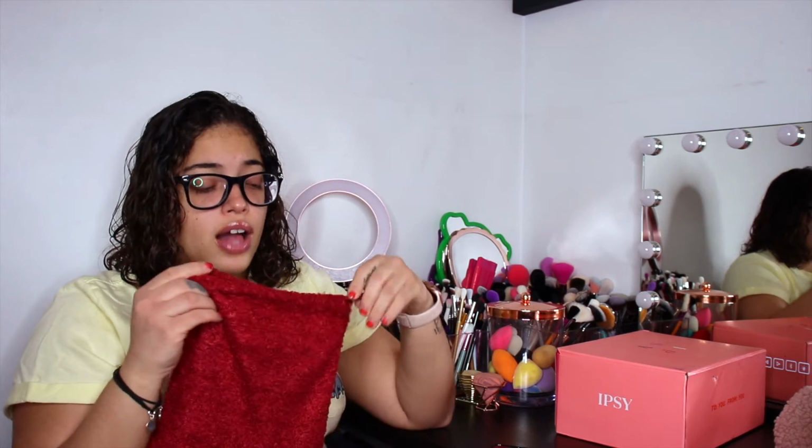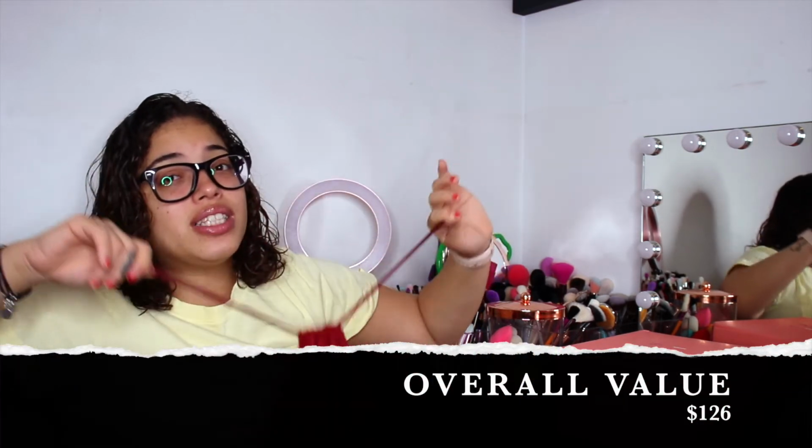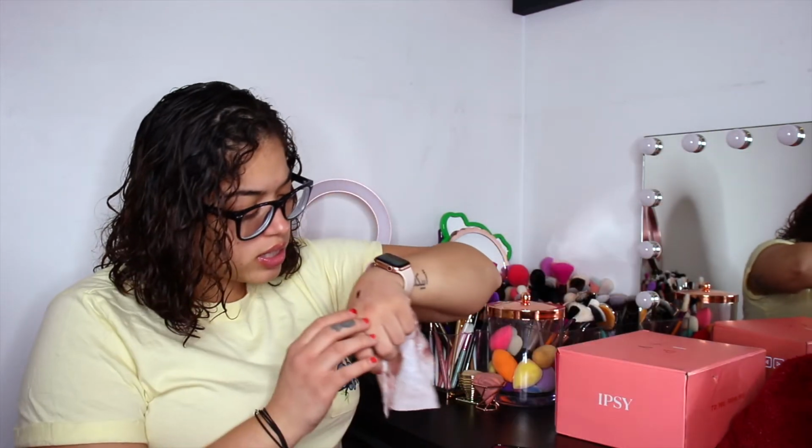The overall value of the $25 bag is $126, and I only paid $25 for it. So that's $101 profit, however you want to say it. It's $101 extra that I did not pay for products, and I'm excited for that. That's my favorite part of these bags, you get so much of the value of it, and it's great.